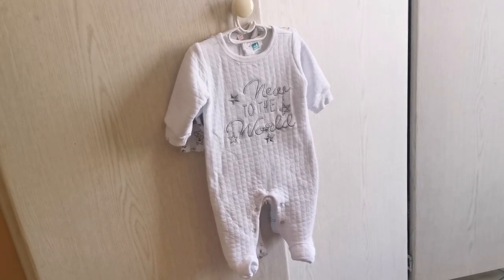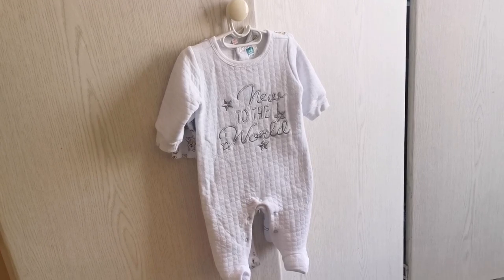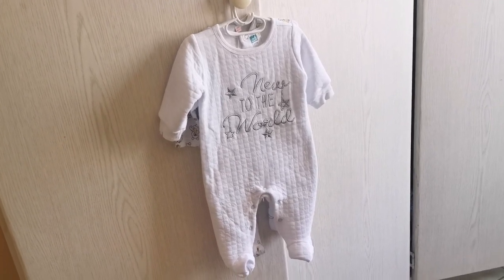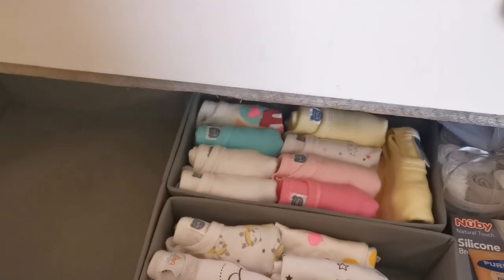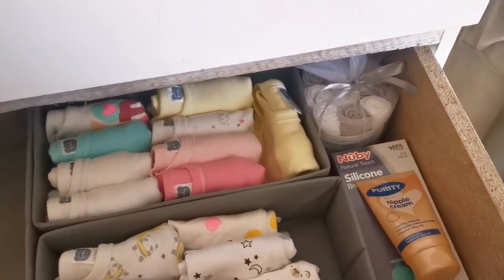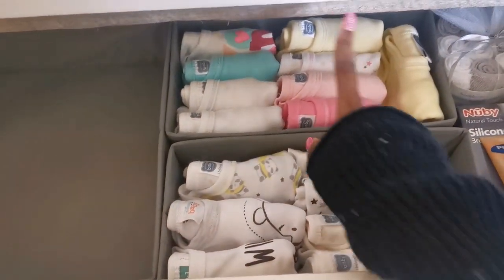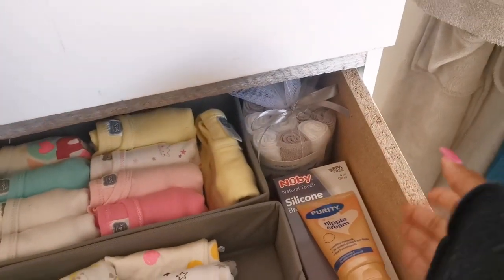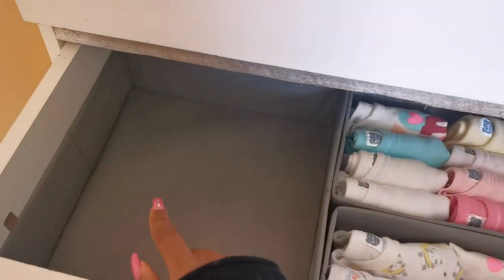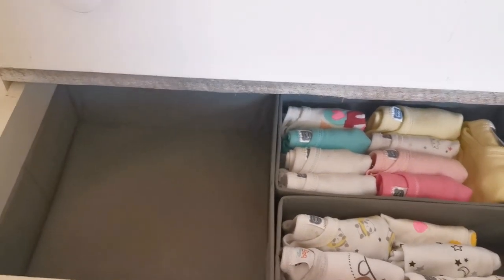These onesies or rompers, I'm going to hang them in little Lilo's closet because my closet is kind of full, so I'm going to put these with the rest of her rompers in little Lilo's closet. Moving on to the chest of drawers, so this is how I have packed it so far. These are her vests, also her vests, and I just put this here because I don't know where to put them. I'm probably going to put more clothes in here, but I'm waiting for summer to come so that I can buy her summer-friendly clothes.